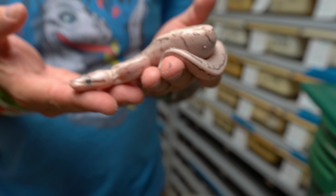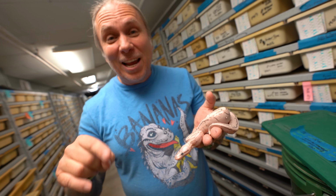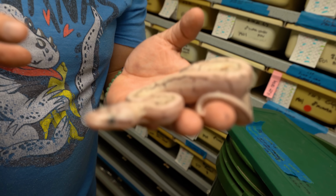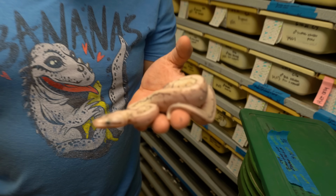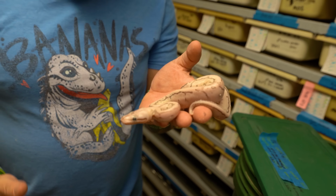Then we get into some beautiful snakes here. Once these guys shed, and I'm going to show you guys later in the vlog after these shed, you're going to be blown away by these things. This is actually the dragonfly VPI Azanthic. So again, it's a pastel, it's a fire, it's a pinstripe, it's an Azanthic. Hoo doggy, that thing is beautiful.